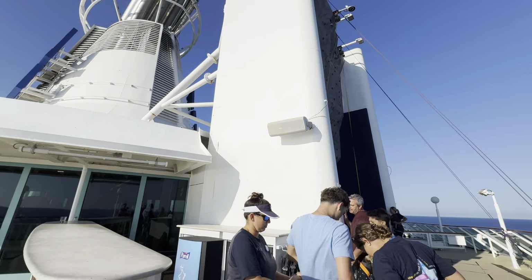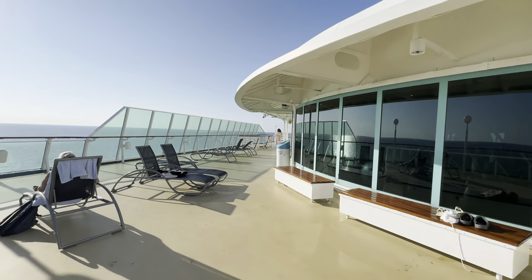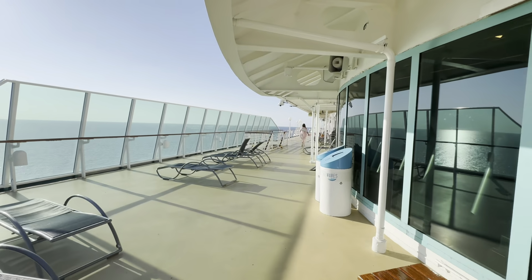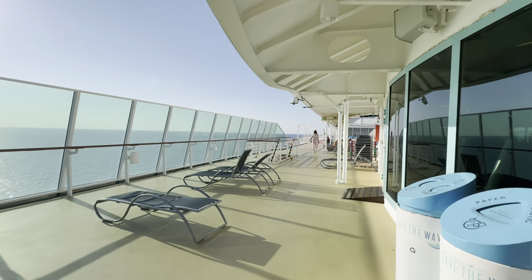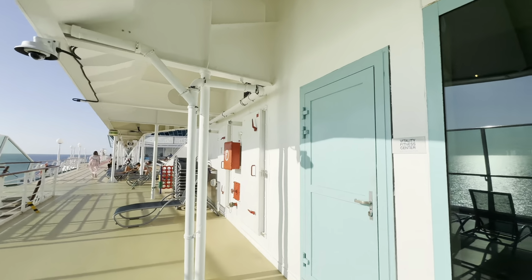That is your rock climbing wall. The first rock climbing wall, I believe, came on Voyager of the Seas, and it was so popular, they went back and retrofitted all of the other ships with a rock climbing wall. So if you're into the rock climbing experience, that will not let you down.